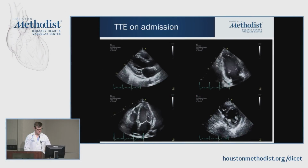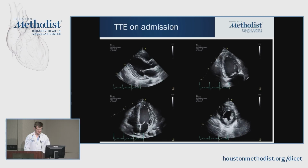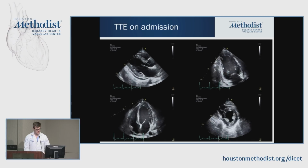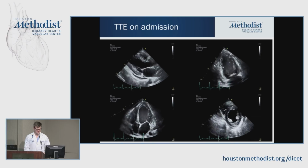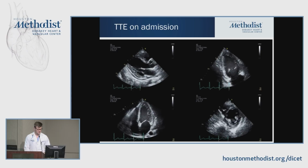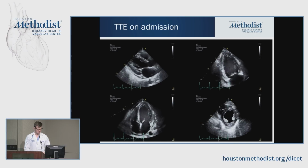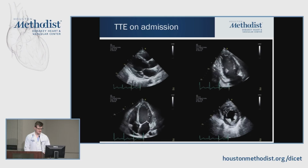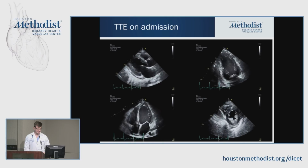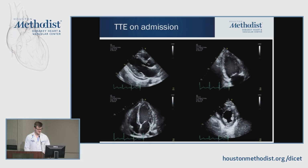This view will represent the overall function of the heart. And as you can see, the size of the heart is overall normal, but the wall motion is diffusely mildly hypokinetic with ejection fraction in mid 40%. Left atrium, right atrium, a little bit enlarged. The right side of the heart is overall normal size, and there is a small non-significant pericardial effusion present.